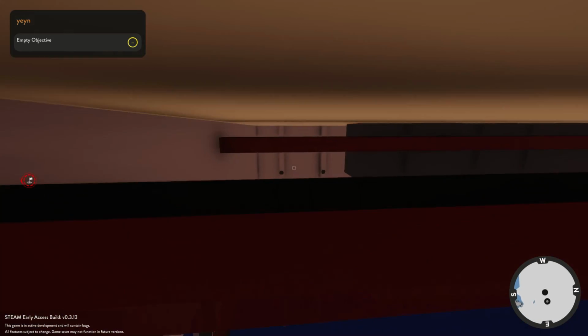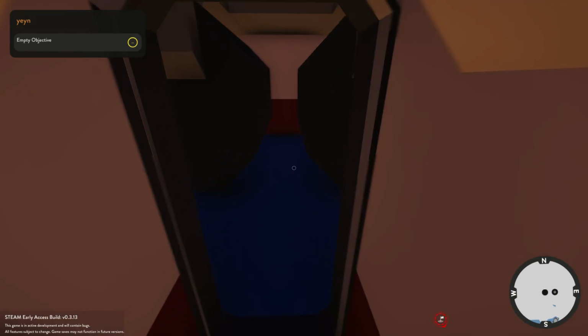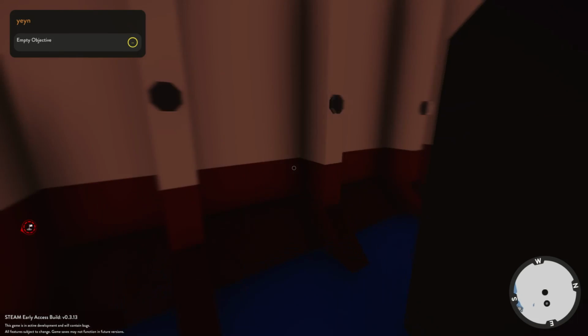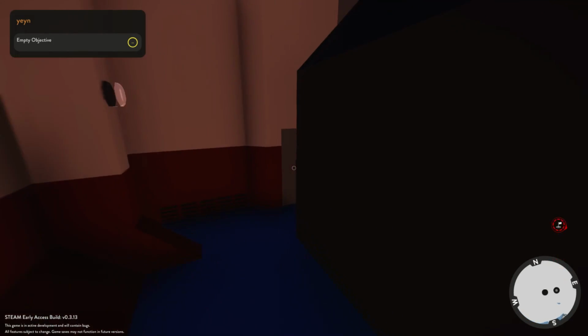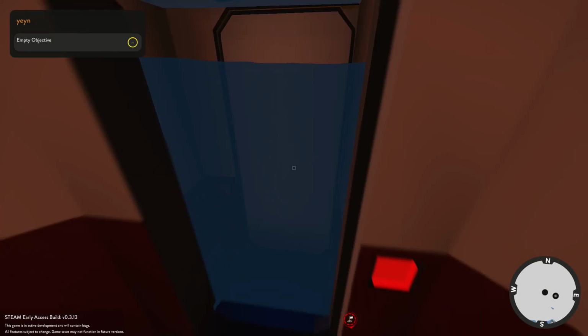Got a bunch of gears and stuff here. And not sure. I guess these are probably supposed to be like boilers or something like that. That goes further. Oh man, this is gonna be a hard ship to explore. Oh, hello.